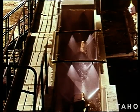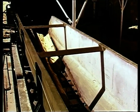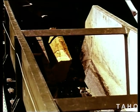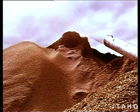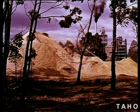Billets pass through washing sprays to the whirling knives of a 1,000 horsepower machine, which converts 7-foot logs to tiny chips in about 2 seconds. These are blown through a pipe to a storage pile trimmed by a front-end loader.